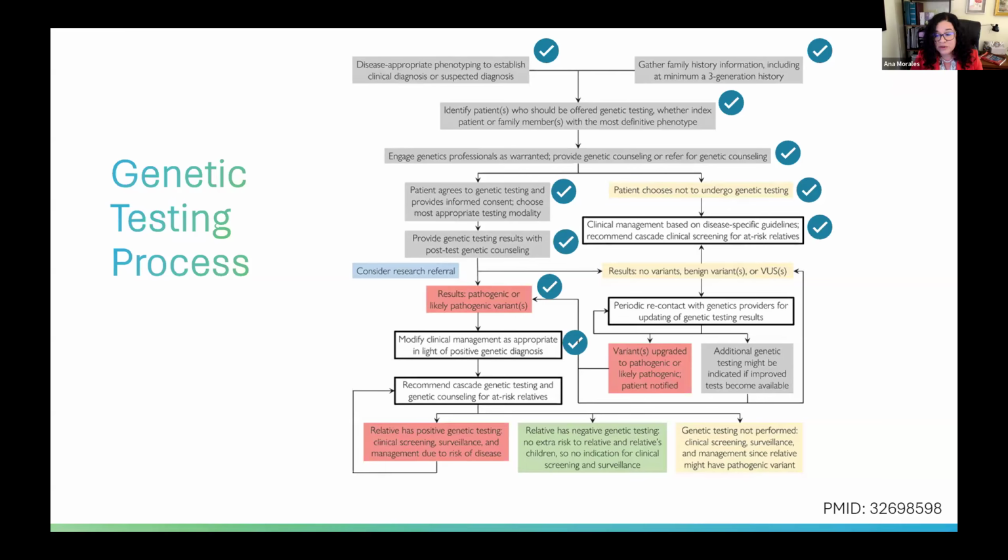And you may also recommend that their family members get tested, have cascade genetic testing, which I will also explain later. And by testing family members, you may have people in the family who test positive and need cardiac screening and surveillance, those who test negative and can be discharged from cardiac surveillance, or people who choose not to get tested. And that's okay too, again, as long as it's an informed choice. The results may not be positive. They may be non-positive with no variants, benign variants, or variants of uncertain significance, in which case there are opportunities for clinical management just based on symptoms, but also periodic updates of their genetic data that may lead to a reclassification of their genetic testing result and more precise genetics-informed management.